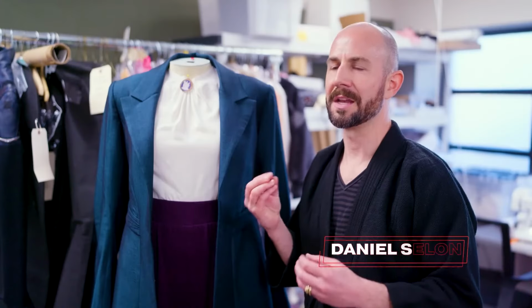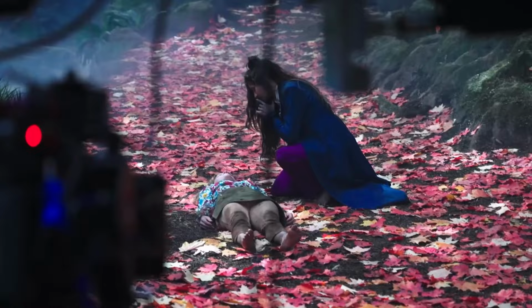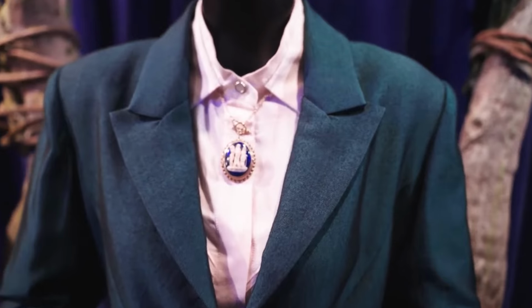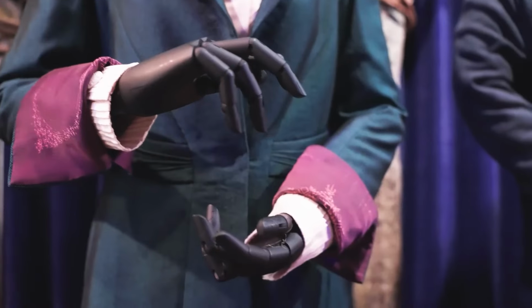For Agatha, she's like an animal that needs a group but can't have it. And so we thought of her as a lone crow. We created this very unique lapel that sort of is like the way that feathers lay together. In the belt, there's little hints at crow's feet.